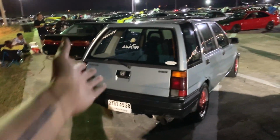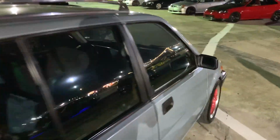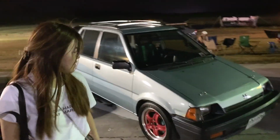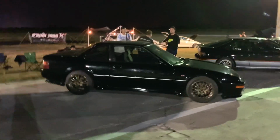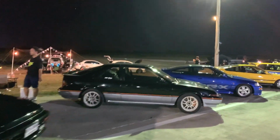Look at that, guys. Civic Shuttle, super rare. Left hand drive. Nampak? Left hand drive. Good, this one. I think she doesn't like it lah. If I buy this, she's gonna kill me, guys. Okay, okay, okay. Prelude. This memang all old school lah. Sini ada Integra.